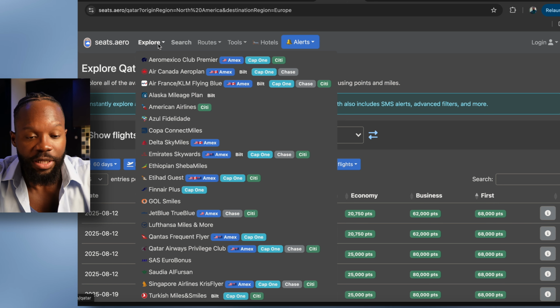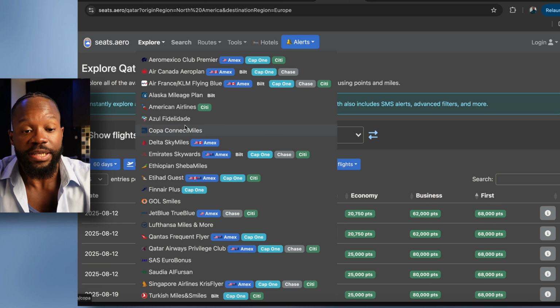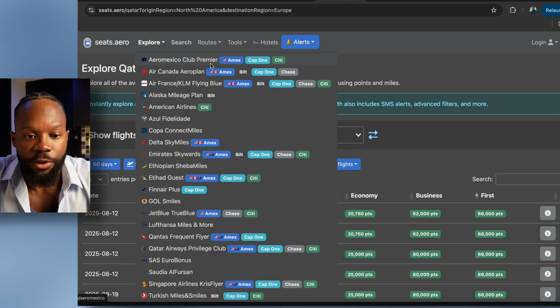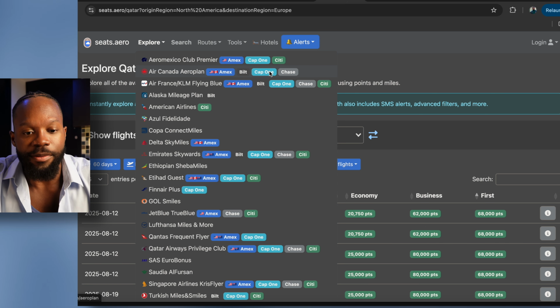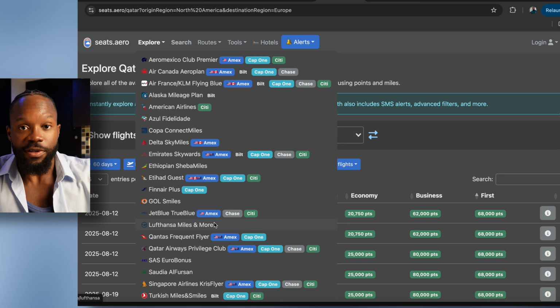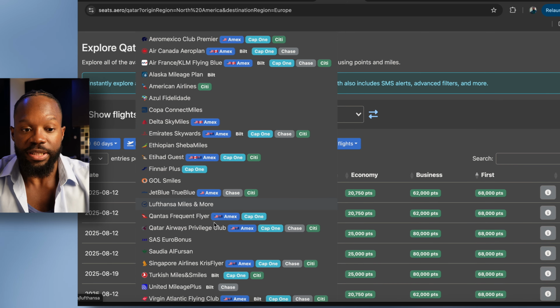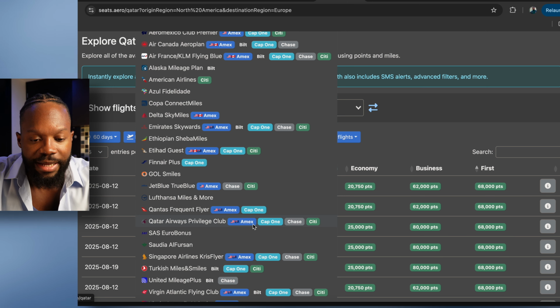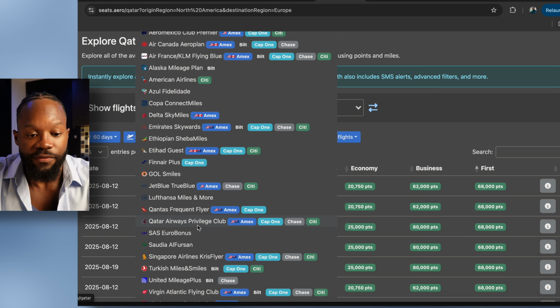So when we click on this drop down here, we're gonna see a lot of airlines already. And they've upgraded it to where you could also see what credit cards partner with these airlines, which is really amazing. So we have Aeromexico, for example: American Express, Capital One, Citi. Air Canada: American Express, Bilt, Capital One, Chase, and the list goes on, right? So you do need to click one of these. So you'll be searching for flights from here. Let's just go with Qatar because it has American Express, Capital One, Chase, Citi, 4 cards.